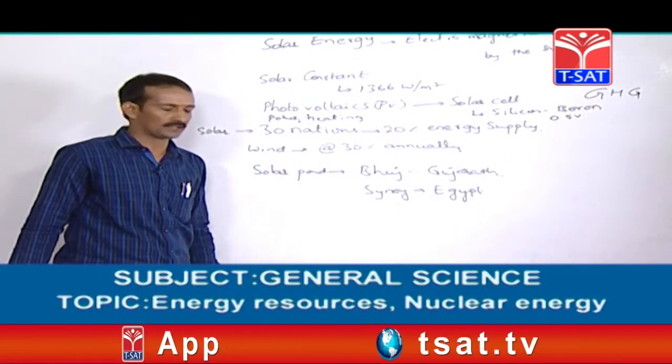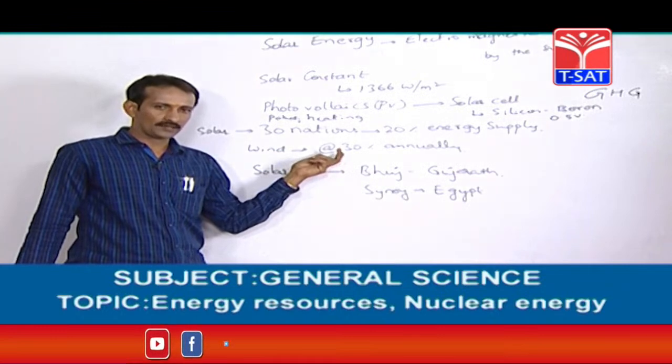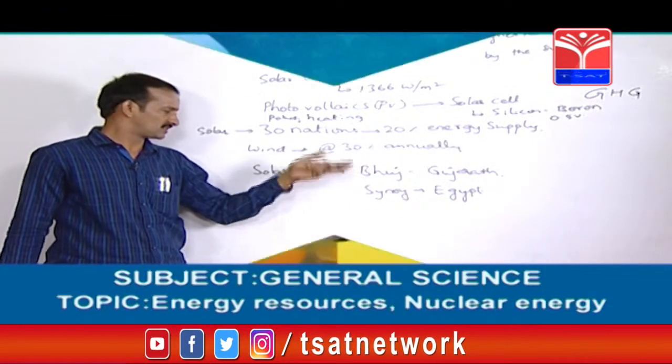Around the world, 30 nations obtain about 20% of their energy supply using this solar energy technology. Wind energy is also a high priority, because per year there is an increase in wind energy resources of up to 30%.